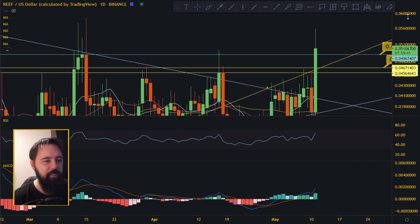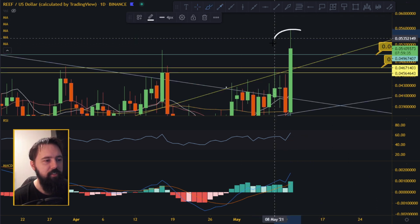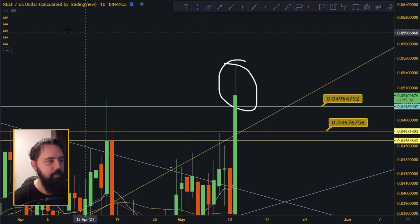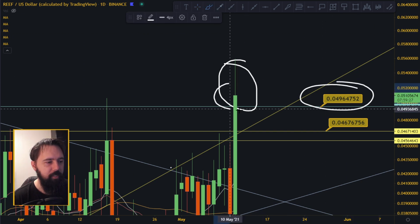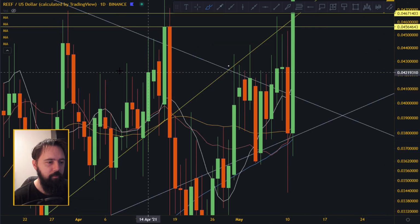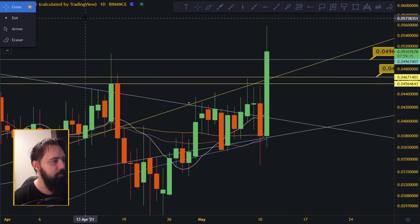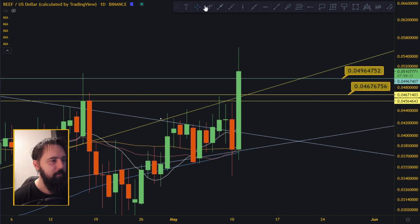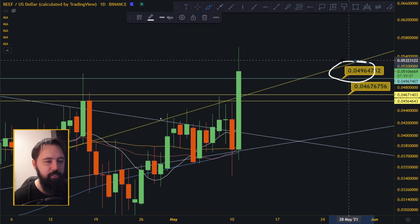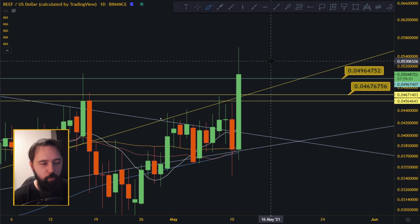So right now what I'm expecting to happen, if this actually holds above this 49 line, not this one, if this actually holds above the 49 line... I cannot use this program, guys. Excuse us, we have some technical problems. Okay, so this part over here, if we can manage to close above that, if we can manage to hold the 0.049, we are very bullish, but tomorrow will be a red day.